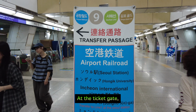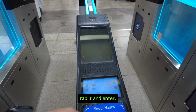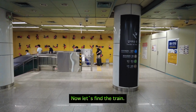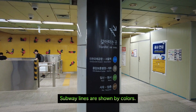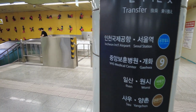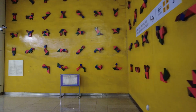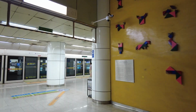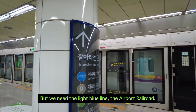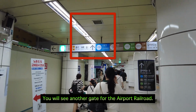At the ticket gate, follow the signs for the airport railroad. If you already have a card, tap it and enter. If not, buy one at the machine. Now let's find the train. Subway lines are shown by colors. The purple line is line 5. But we need the light blue line, the airport railroad. You will see another gate for the airport railroad.